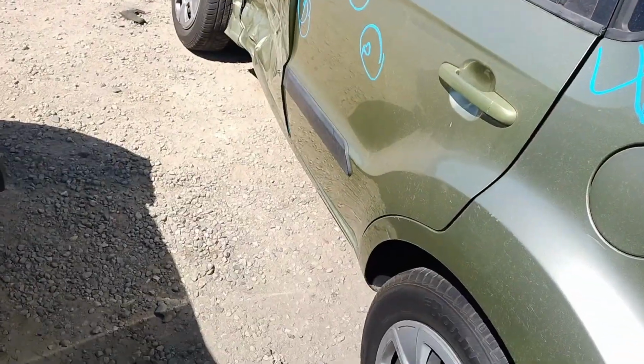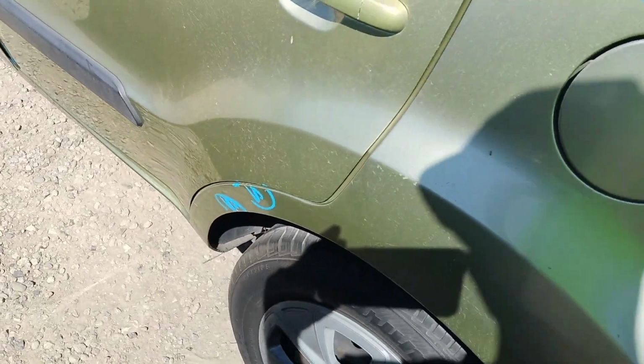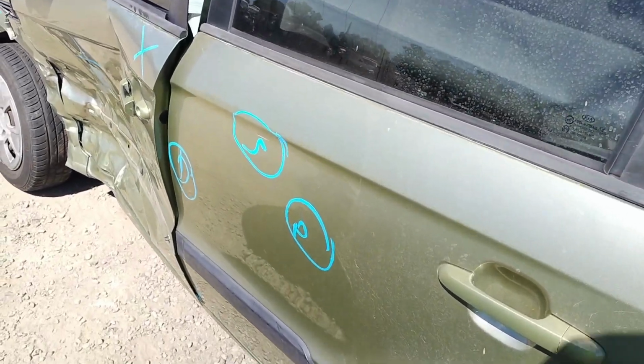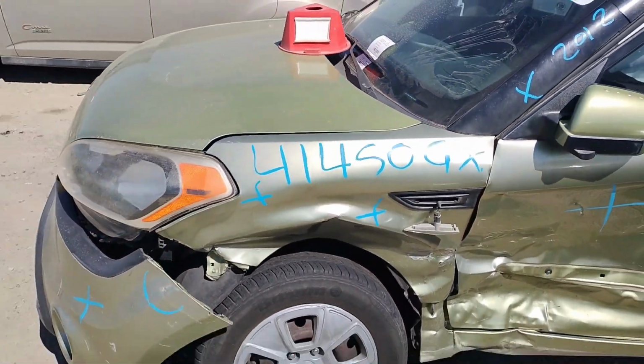Quarter panel, got a scratch right there, a couple of them on the quarter panel. The rear door's got a scratch, parking lot ding, a dent. The front door is no good and the front fender is no good.